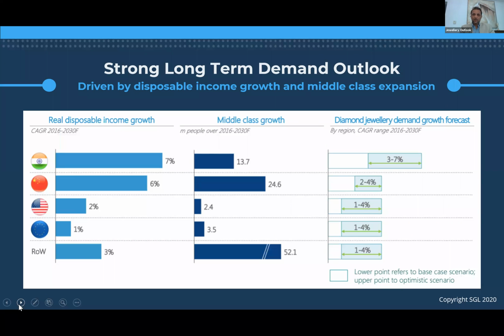What is the strong long-term demand outlook? It is, of course, driven by disposable income growth and the middle class expansion, which we see worldwide, not just in a particular segment. India really ranks at the top with 7% disposable income growth, which is phenomenal, and 13.7% middle class growth, followed by China, which is going to have a 6% compound annual growth rate, the CAGR that we see here at 6%, followed by US, which is at 2%, and the middle class growth at 2.4%.